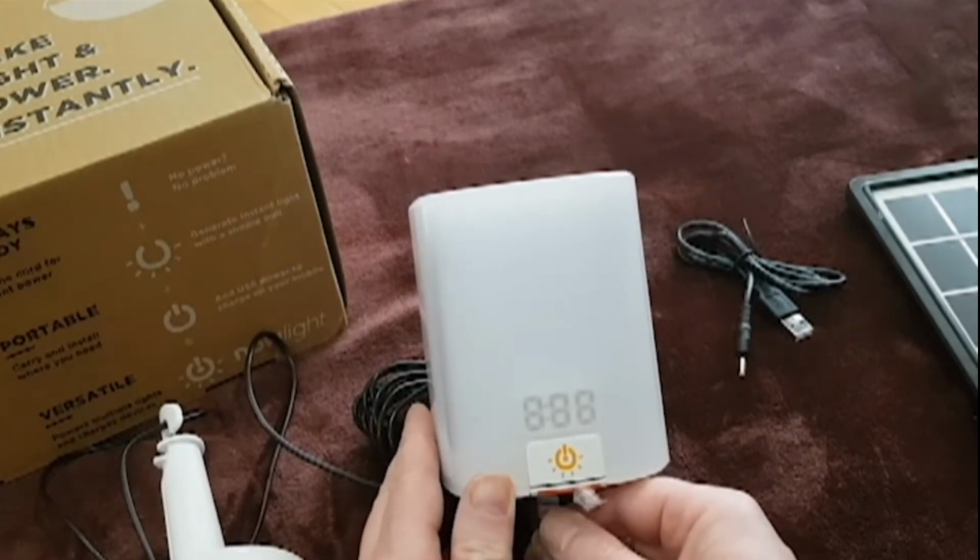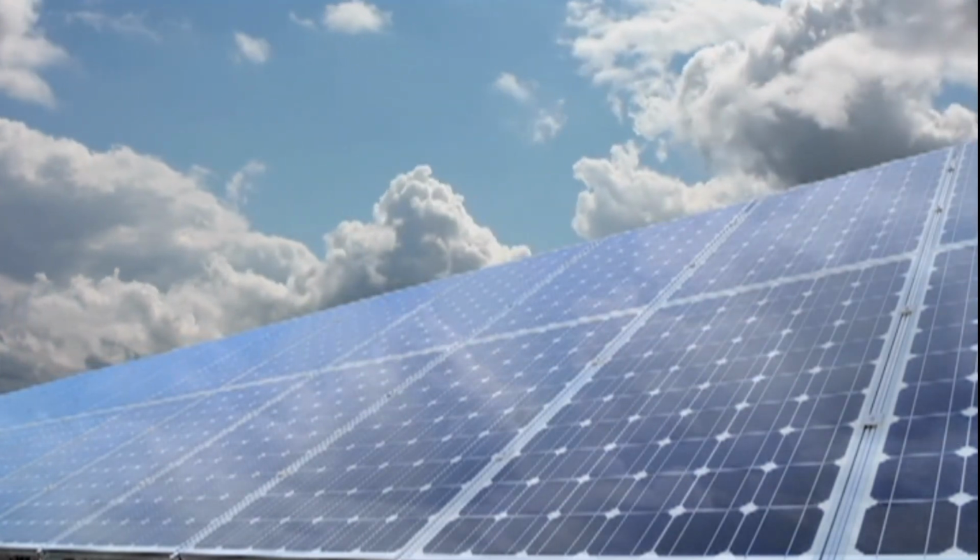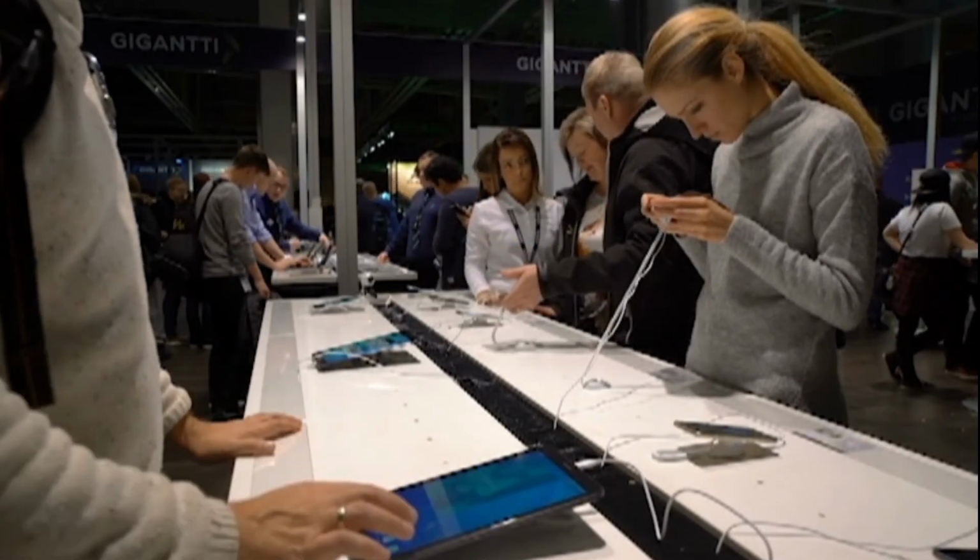But if all that tugging isn't your thing, it comes with a solar charger to soak up some of the sun's eco-friendly energy. Which among these gadgets are you planning to buy?